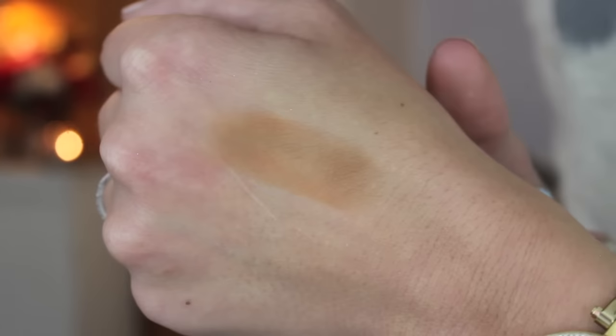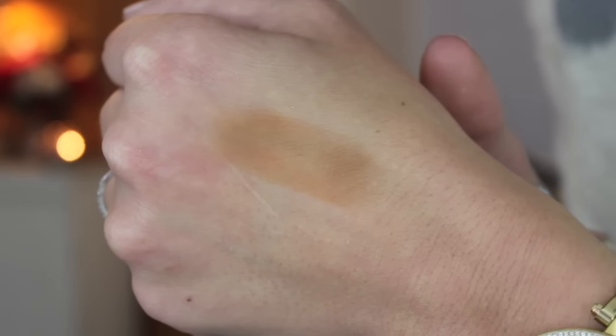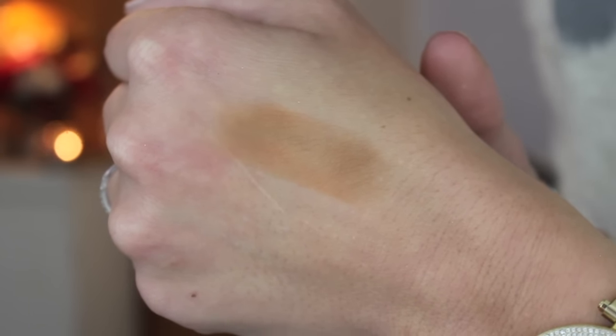Okay, I have one shadow from Bobbi Brown. This is in the shade Camel. How could I not talk about it? It just so happens that I am in love with this eyeshadow. It's very mustardy brown, but in the crease, if you're doing a super warm look with all different tones of brown, this is glorious in the crease. And it's Bobbi Brown, so it blends beautifully.